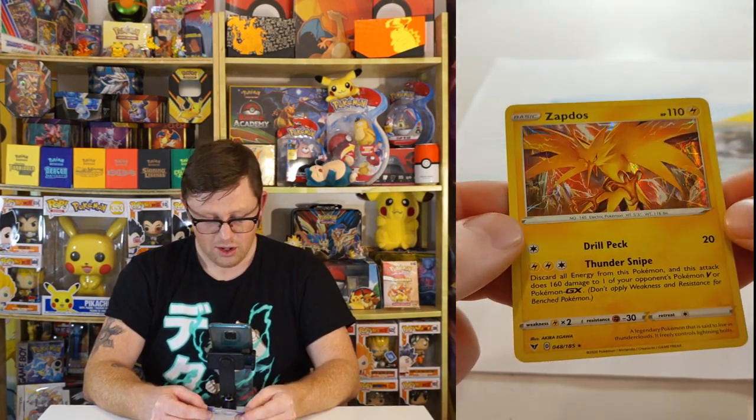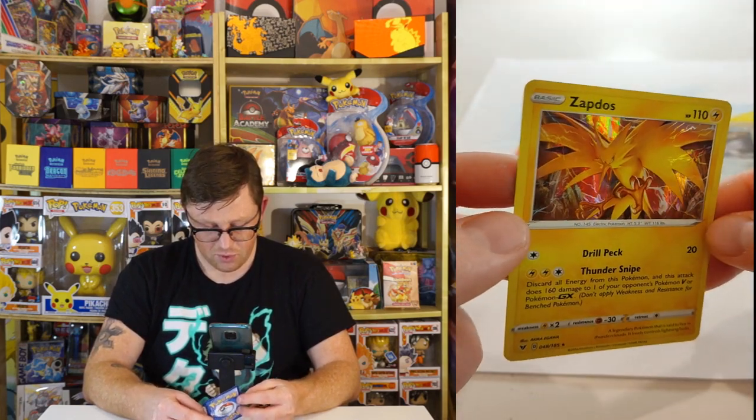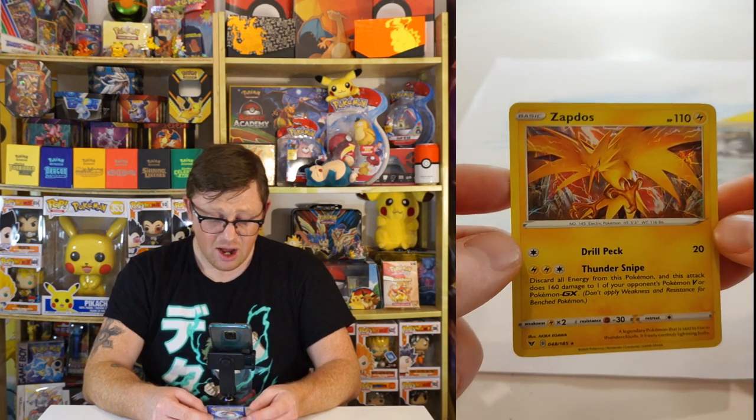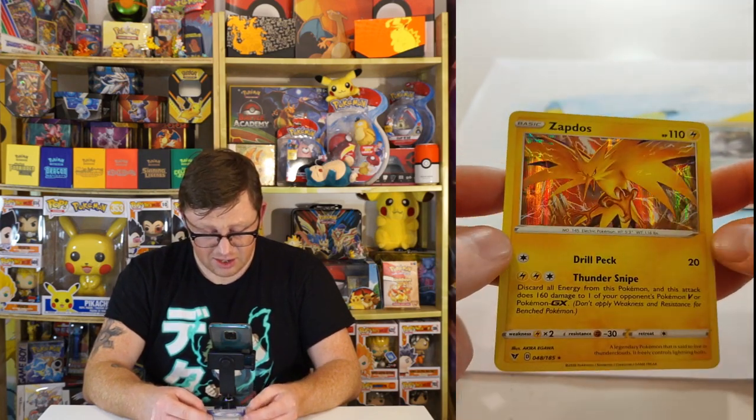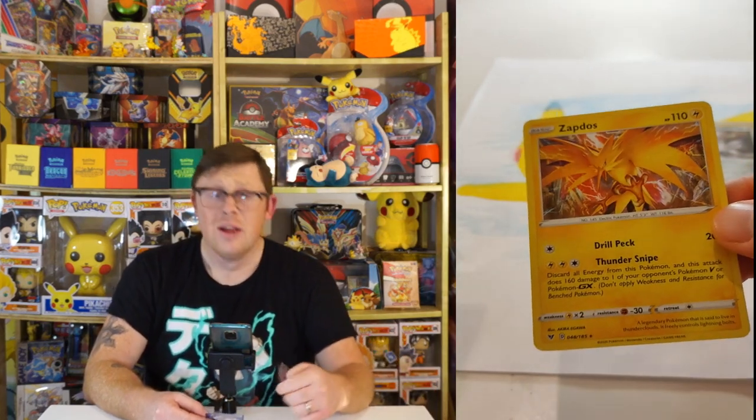Oh, so beautiful. Look at it. Nice. I'm really happy with that. I know it's not a super rare card or anything, but I love Zapdos, one of the original legendary Pokemon.